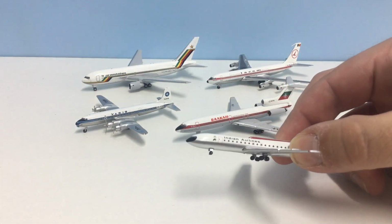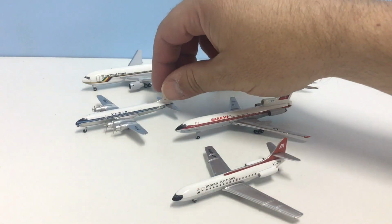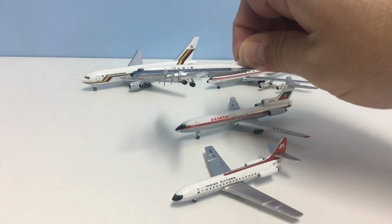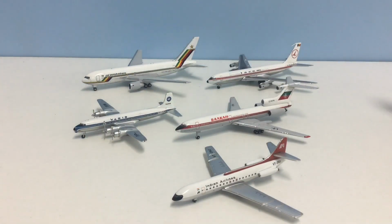I mean, the nose shape on the Caravelle here, I'm not sure my other Caravelles are that pointy. I can't remember, to be honest. I need to have a look. There's also a bit of a strange shape on the nose of that Varig DC6, but otherwise those both look really nice. And then of course the aforementioned Zimbabwe and Taroms. So overall, it's a good package of AC models.